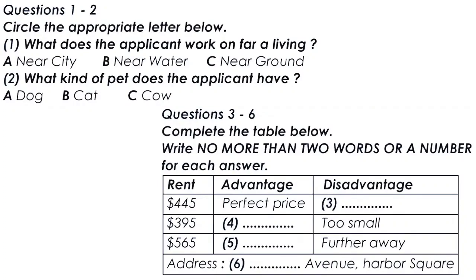You are going to hear a conversation between an agent and a client. First, you have some time to look at questions 1 to 6. Now listen to the tape and answer the questions.